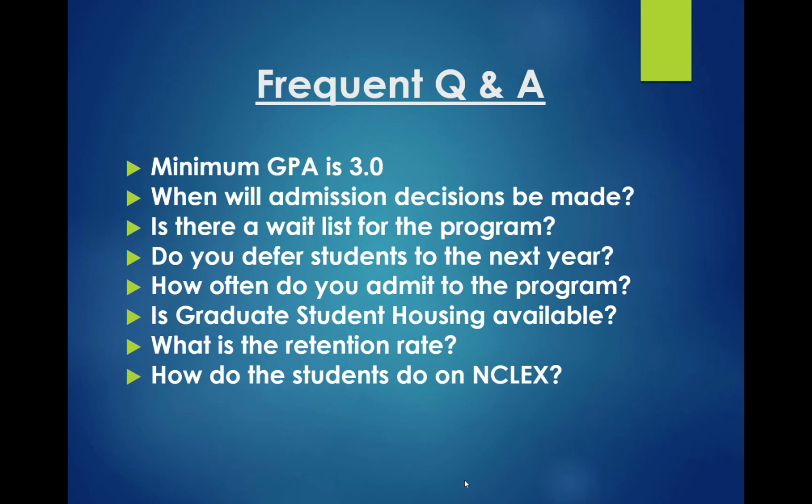But it does happen. We do not defer admissions, so if you are offered admissions for the fall of 2019 and something happens where you cannot enroll, you would have to reapply for admissions for the following year. You will not be guaranteed admissions because it all depends on the applicant pool at that time. But the only good thing is that your application fee will be waived if you apply the following year, and that's only if you are offered admissions.